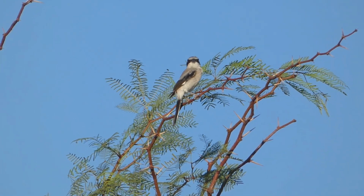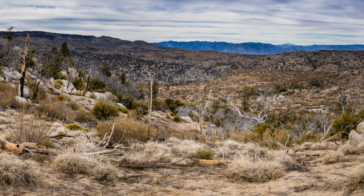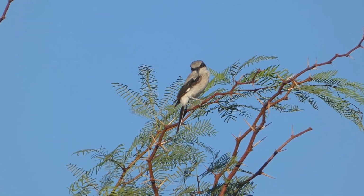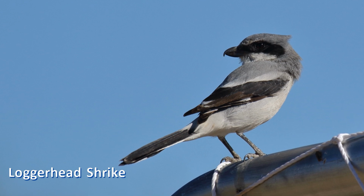Loggerhead shrikes are year-round residents across the southern half of the United States, including in pastures, prairies, and deserts. In summer, some of the population migrates north to the interior west and Great Plains into south-central Canada. They are very rare to southeastern Canada.